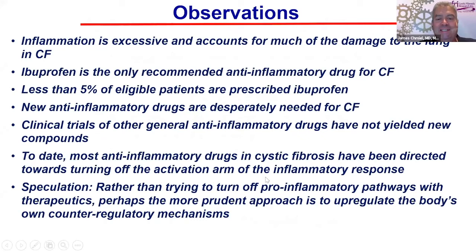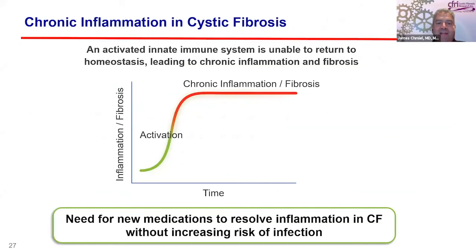To date, most anti-inflammatory drugs have been directed at turning off that activation arm. Maybe rather than turn it off, we should up the termination arm, activate that arm. So this is looking at what happens in CF. The bacteria come in the airway, it gets activated, and instead of getting things under control and coming back down, it just goes up and stays at this high level. So we've got to find a way to turn this back off.